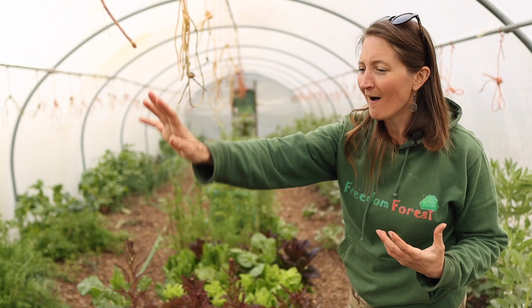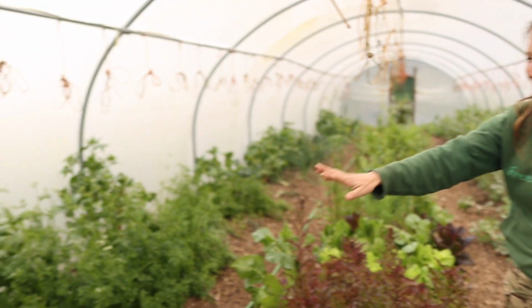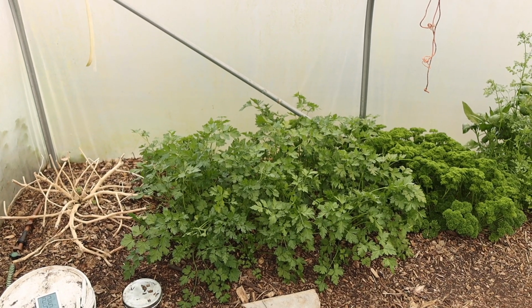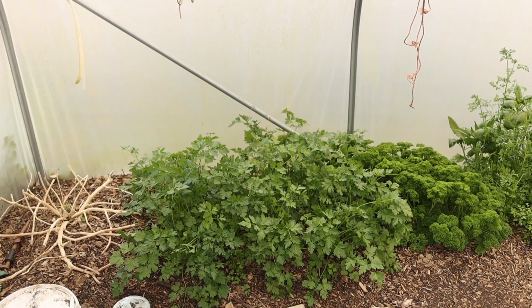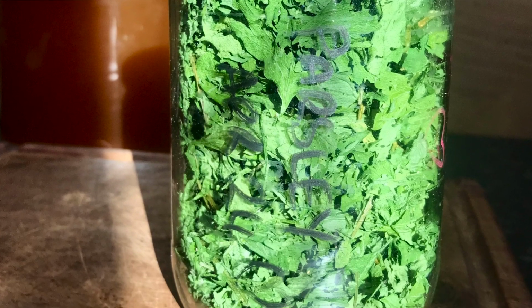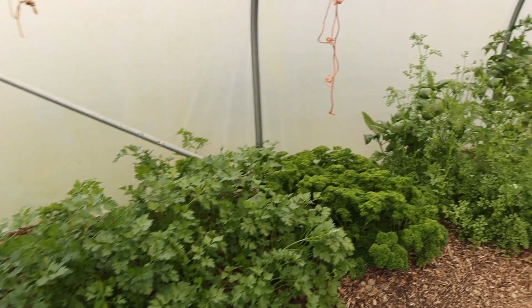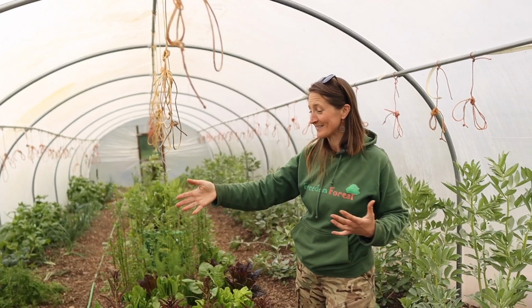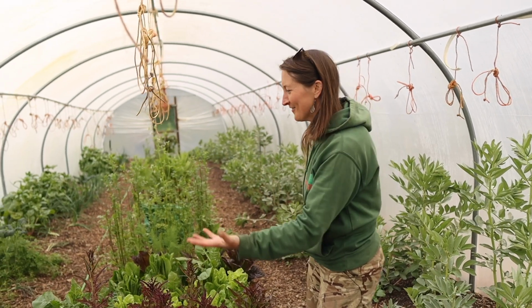This side, the parsley at the top of this tunnel has been absolutely supersized. I've been giving bunches of parsley to anybody that I see. I have dehydrated a massive jar of parsley to keep for the winter, and I still have barely even started on the curly parsley, the moss parsley, which is just, the colour of it is stunning.